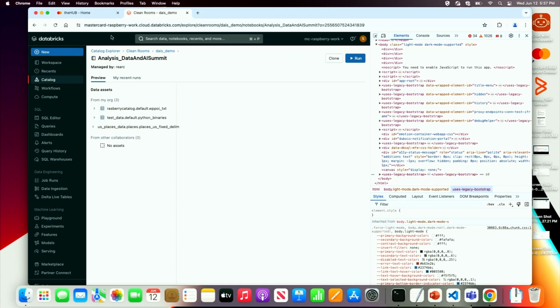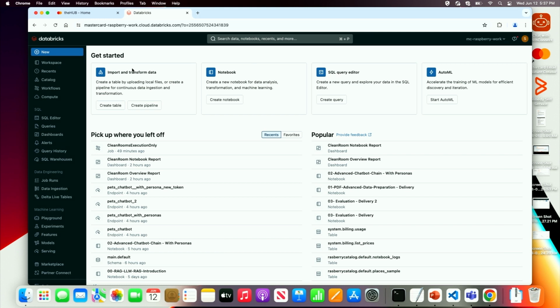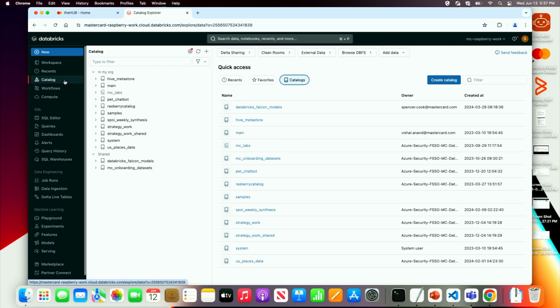So what we're going to do to start with, and let me close my web inspector here, that would probably help. I want to share where this fits into Databricks, because I'm sure everyone's used Databricks, even if you don't remember your Spark actions and transformations. So I'm going to go to Clean Rooms within Unity Catalog.